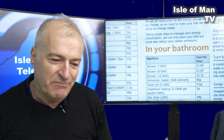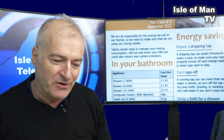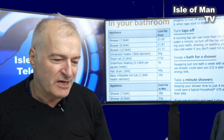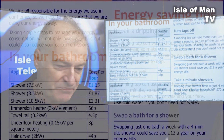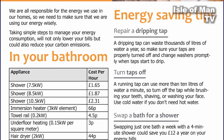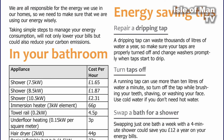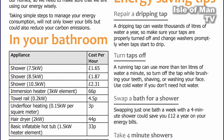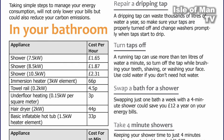So in a way, this is bringing, I think, quite a lot of relief actually, because I don't think many people know exactly how much it's going to be costing things. I mean, an electric shower, a 7.5 kilowatt, comes in at £1.65 per hour. So you can obviously think if you're having a 5-minute shower, that's not really going to be that much, is it? But I mean, it all adds up.